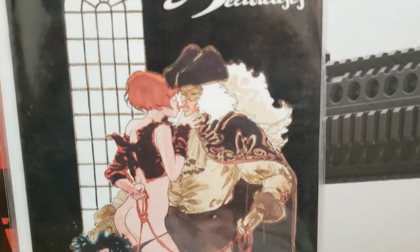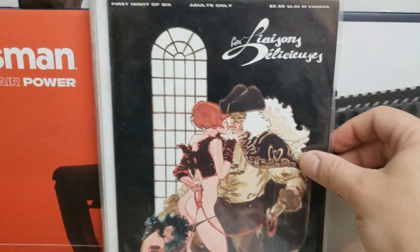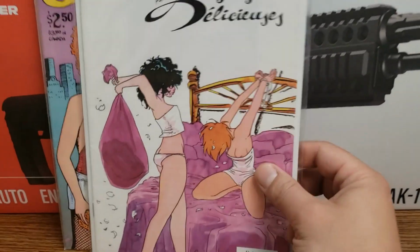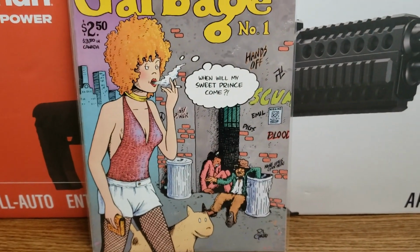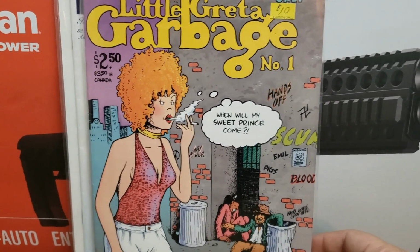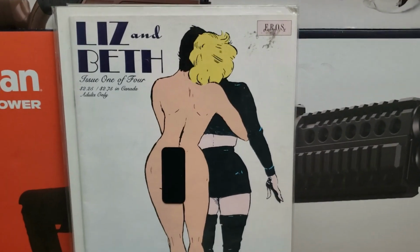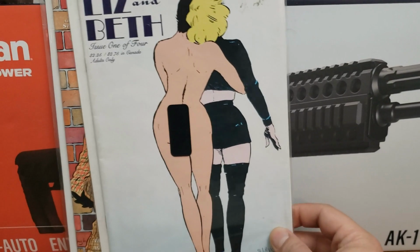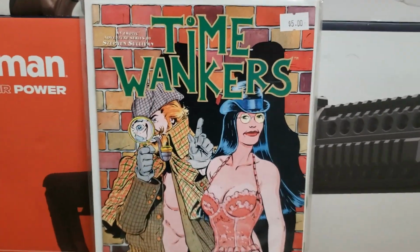Liaisons délicieuses. So it's kind of like that Marquis de Sade era of erotica, French, translated into English. Little Greta Garbage. So this is like Orphan Annie, but trashy sex chick. Looking inside this, it seemed pretty funny, and interesting too. Liz and Beth. I think we covered another issue of this or 2 issues that we found recently. So I think we have like 3 out of 4 of these now.